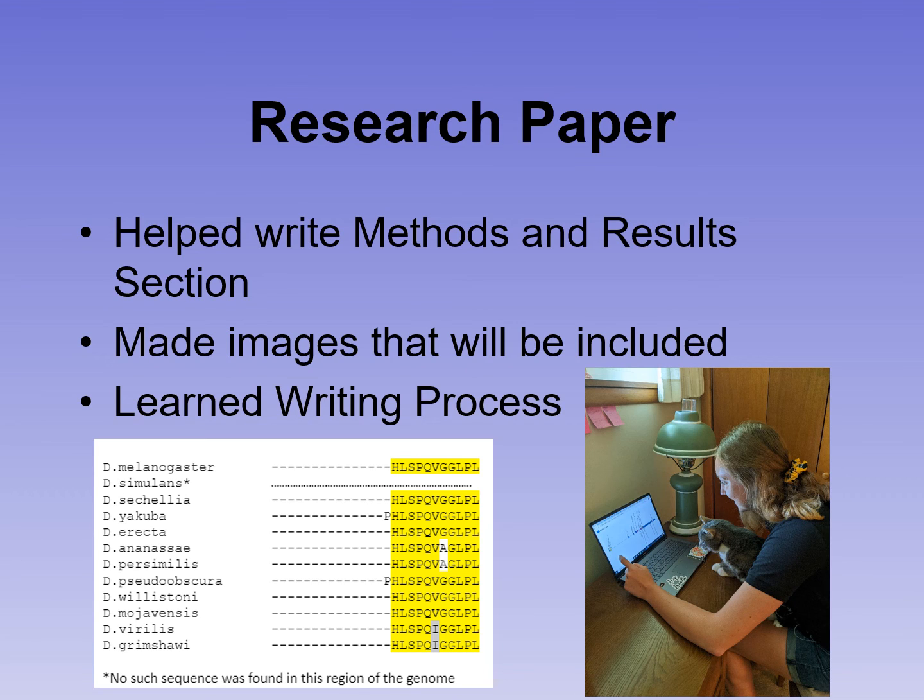And it was really cool to learn the writing process for papers. Although I've worked on papers in classes, it's a lot more intense to write an actual paper, and there's a lot that goes into the revision and reviewing process and rewriting and rewording and making sure that everything's accurate than I had originally thought. So it was a really cool part of my experience.